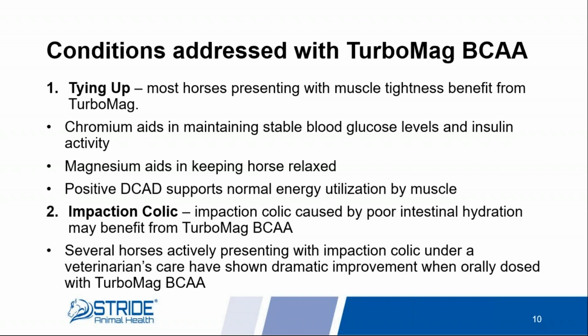In fact, if you have a filly that happens to suffer from recurrent exertional rhabdomyolysis, Turbomag tends to work very well on those particular horses. We'll work on geldings as well, but fillies just tend to be more prone to that particular disorder. But even horses with PSSM that have issues with metabolizing energy at the cellular level, as we've already discussed, Turbomag helps facilitate improved energy utilization by the muscles during exercise. So it does benefit other types of rhabdomyolysis or myositis tying up.